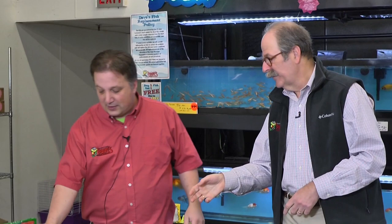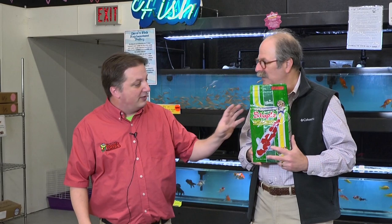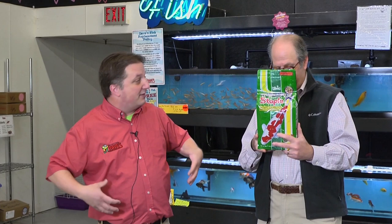We have some other really nice things for the pond. Let's go to this right here. We had the spring and fall food. This here is the new summer staple food. In the summer, their body temperature is up high, so their metabolism is moving, and they have a lot of weight that they need to maintain. This is the heavy-duty, high-protein food that keeps them sustained. This is the stuff that all the pros use.